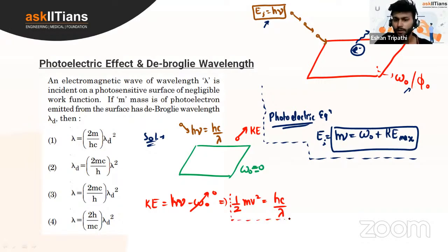We know with what speed the electron is getting ejected, right? We can find out the speed from this: root of 2hc by m lambda. We can find the speed. But this is not what is asked. We have been asked not the speed of this electron, but the de Broglie wavelength of this electron.